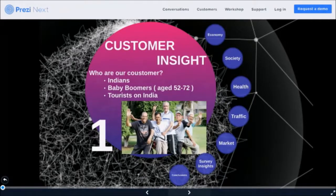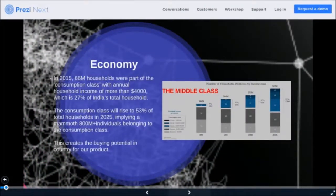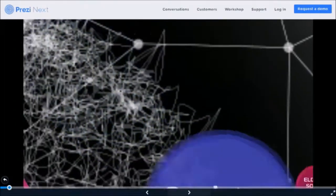First, I will be explaining about our customer insight. We set targets as baby boomers of India who are 52 to 72 years old and tourists to India for the following reasons. First, economically, in 2015, 66 million households were part of the consumption class, which is 27% of India's total households. It will rise to 53% of total households in 2025, implying a mammoth 800 million and more individuals belonging to the consumption class. This creates a buying potential for our product.